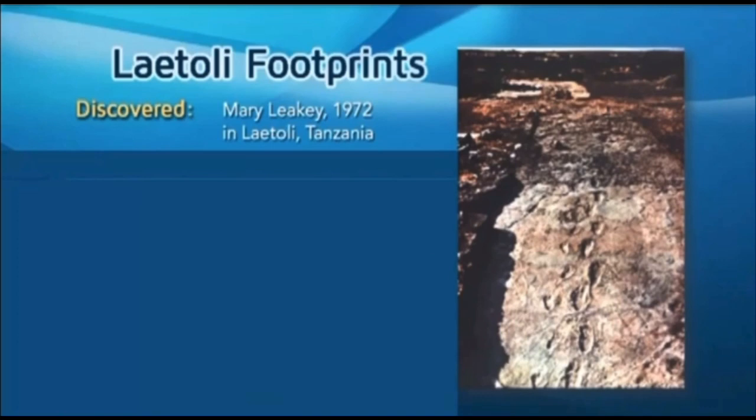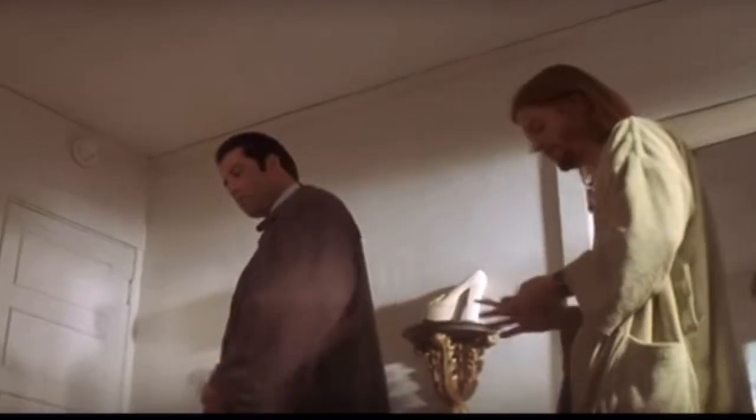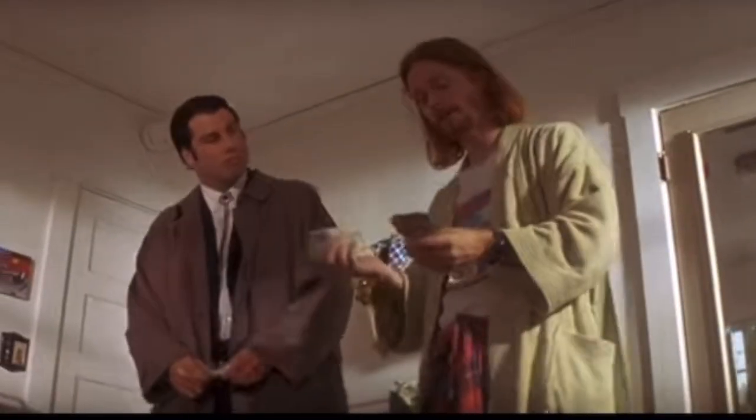He's literally going to go with the example of, look at these footprints that don't have any knuckle drag marks. Mind if I shoot up here? Hey, mi casa, su casa.